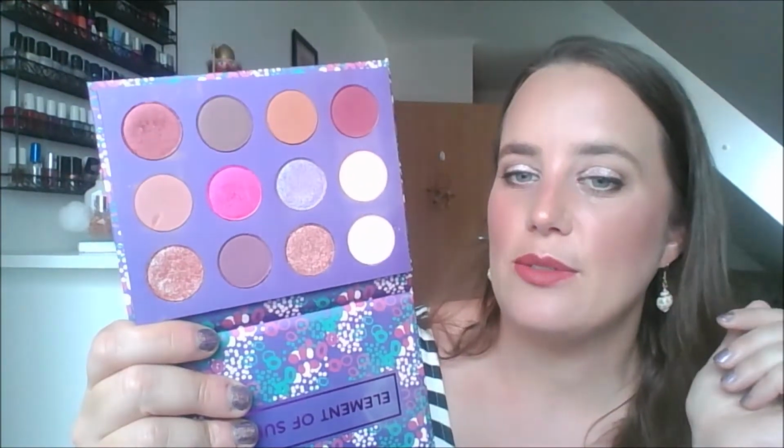Because I was worried about that one being boring again, I pulled in this guy. Okay, so I pulled in my Elements of Surprise. This is a ColourPop shadow. I bought this summer, and this is just right up my alley, and I really want to try ColourPop pressed shadows this year. So this is what it looks like.